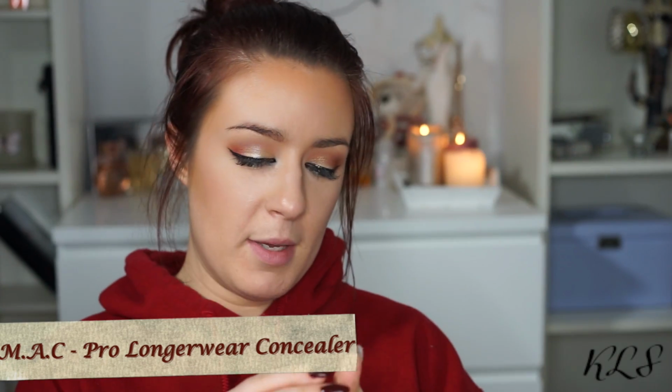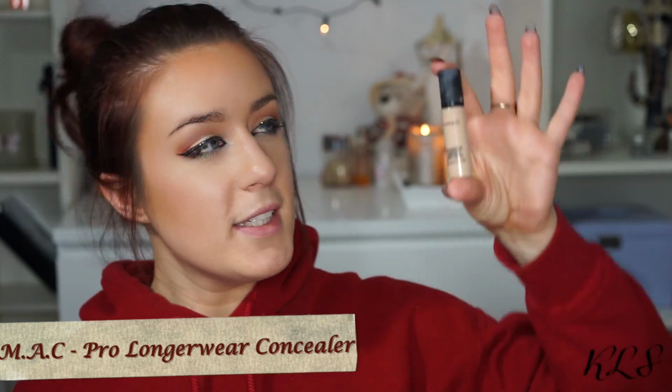And then I needed some new concealer. So I went to M.A.C and I finally caved on buying a M.A.C concealer, which I've been looking at everybody using and I just never used myself, and I never really thought about buying it. But then I finally did, and I bought the Pro Longwear concealer, and I'm in the shade NW20. It's a little lighter than my skin tone, so I like to use it underneath the eyes specifically to brighten it up. And Pro Longwear is exactly what it is.